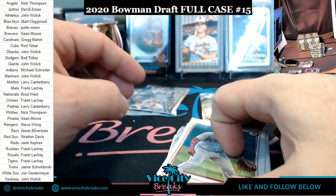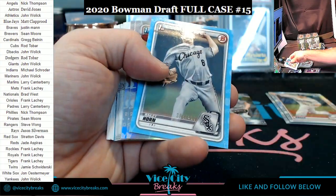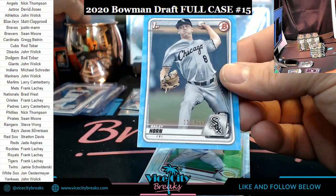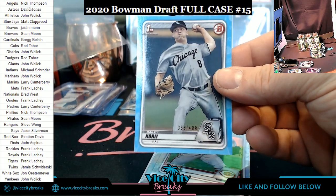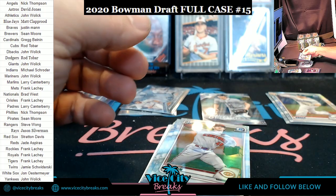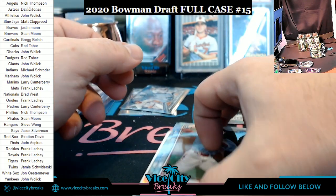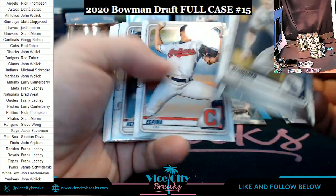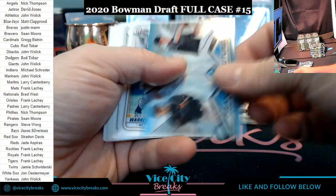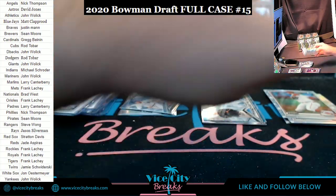I definitely think I prefer the BCW sleeves to the Ultra Pros. Bailey Horn to $4.99. They're basically exactly the same, except for some reason when I pull one sleeve out, I end up pulling like three out for the Ultra Pros than I do for the BCWs.